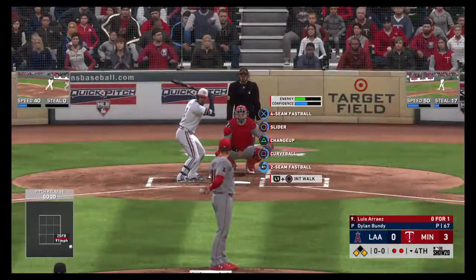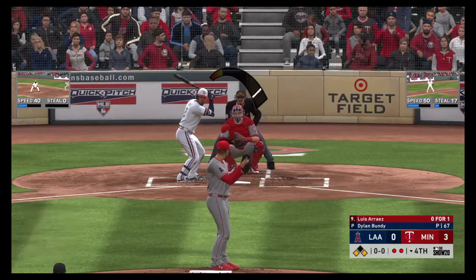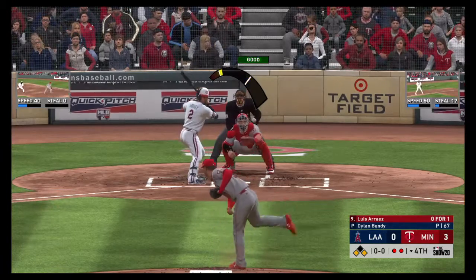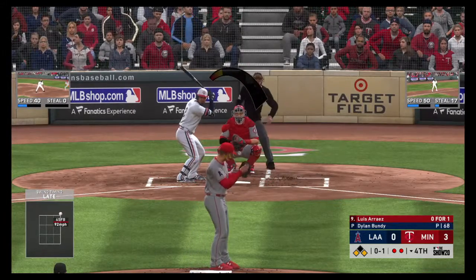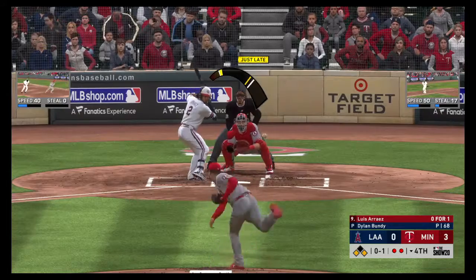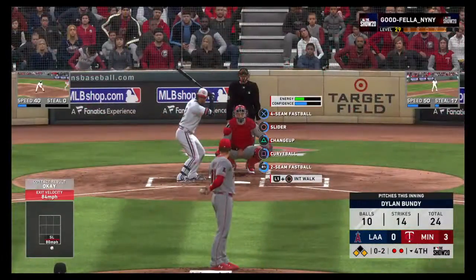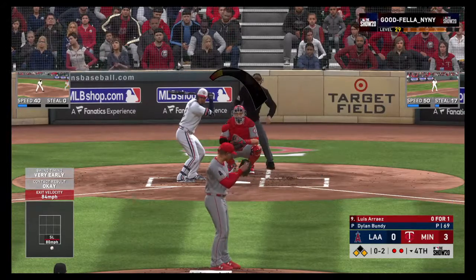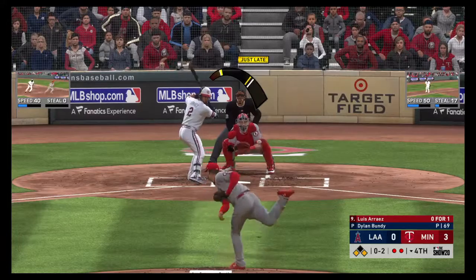Stepping into the box, Luis Arias. He flew out in his last at-bat. First pitch on its way. And he throws the fastball by him here, 0-1. Arias, a 22-year-old. He's in his rookie year here at the big league level. Hit down the line at first. But this will be a foul ball as he's behind 0-2 now. Looked like he was cheating a heater right there. A little bit too far out in front.